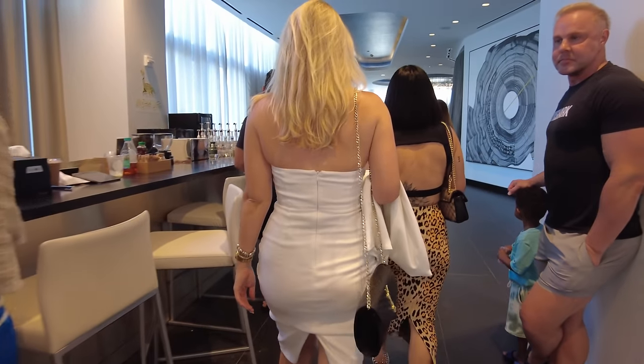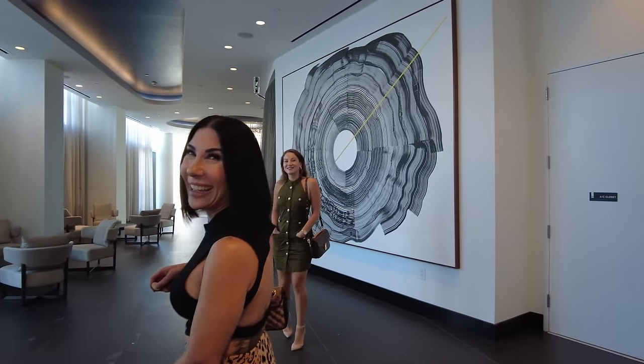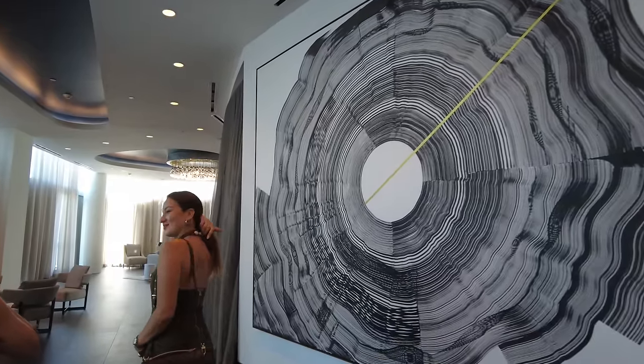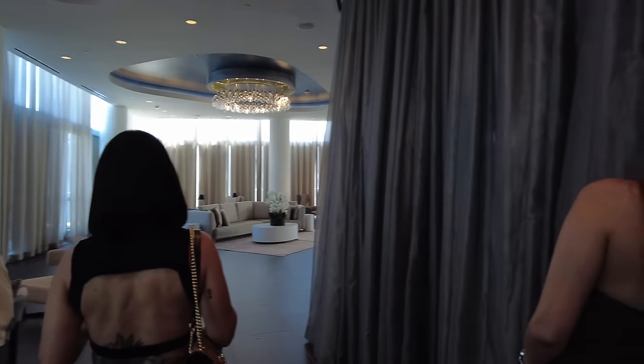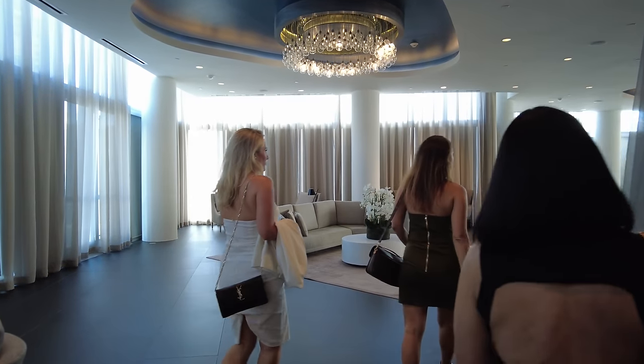I think you might need coffee after walking through this whole building and seeing everything. So this is one of the other lounges you were asking about. This is another very large lounge area. If you want to book it for a private event, you can do so as well, or you can just come and hang out.